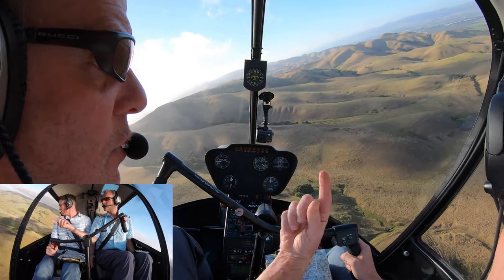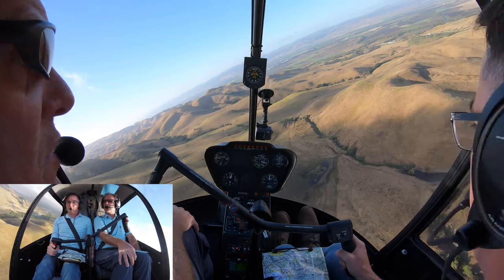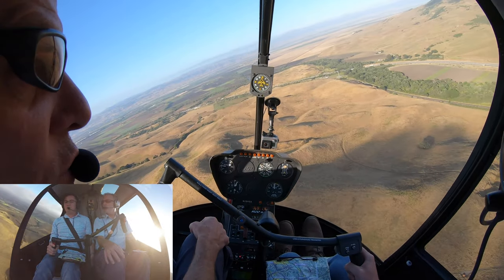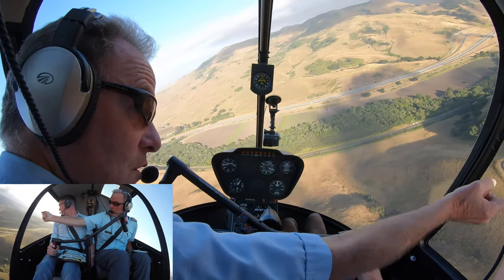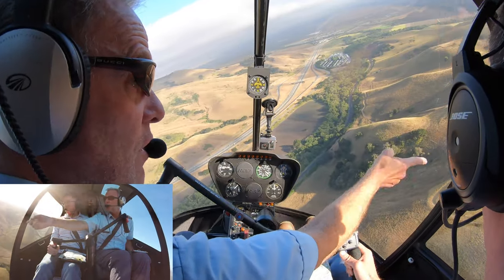Yeah. There's a little round thing down there, and now you can't see it at all. So the examiner doesn't want to see that. He wants to see a circle so you can look down and see it. Yeah, okay. So cheat a little bit. There's a green thing there. There's a little bush there. So fly to your little recon cheat areas.